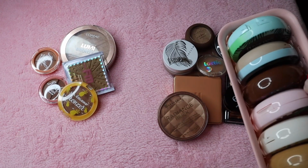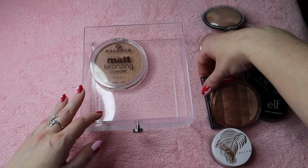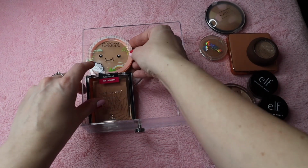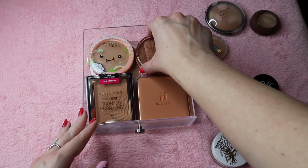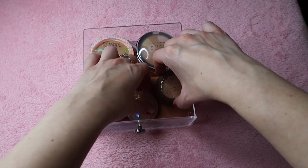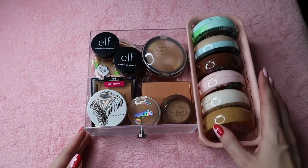Okay, I'll admit, and also the Physicians Formula bronzers I'm keeping. I didn't do such a good job with bronzers, but I do like bronzers. I like having a variety of them. Now we're going to put them all back in here. There. So much neater. And of course I have these. They had their own little thing. And there we have bronzers.